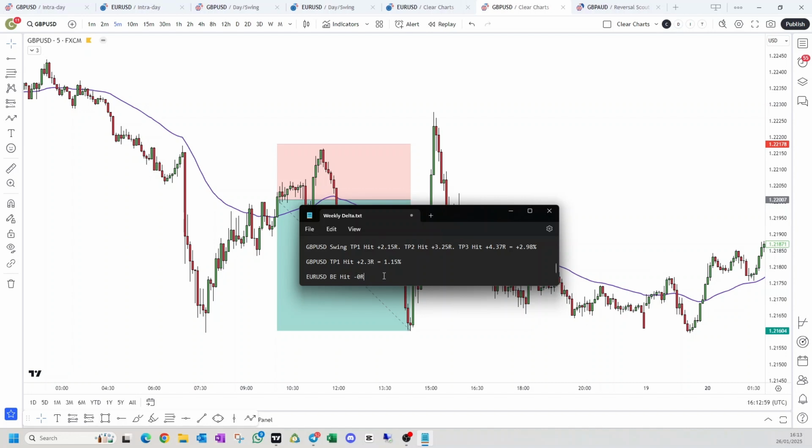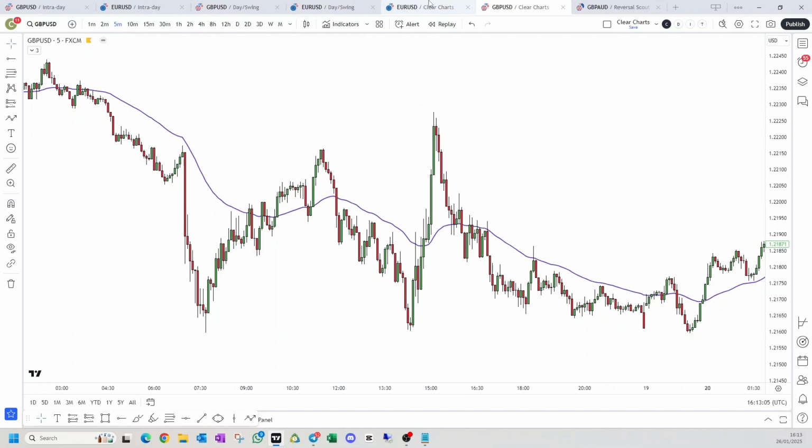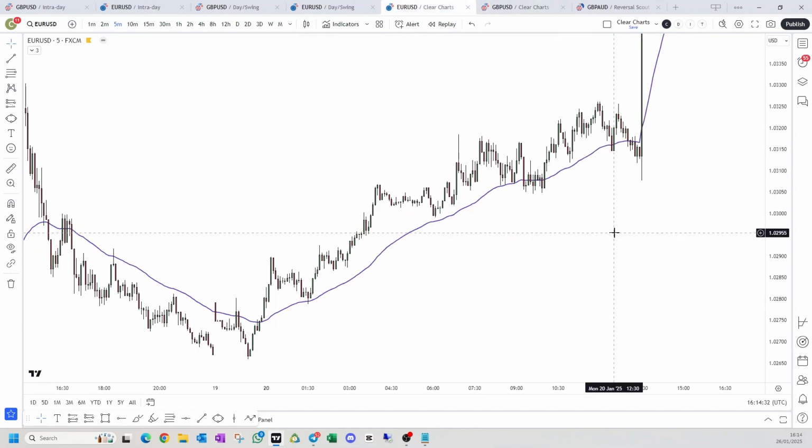So this next trade is on Euro US dollar, and it happened around 12:30 on January the 20th. So let's take a look at that. Okay, so here we are, Monday, January the 20th at about 12:30.